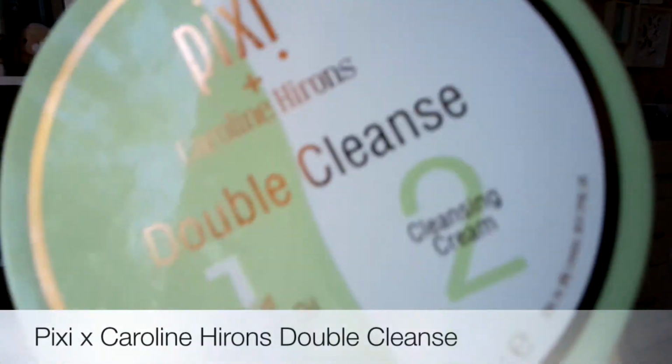product. So it comes with a solid cleansing oil and a cleansing cream, and it looks a little bit like this. And I thought I wanted to try this out because I've never used a solid cleansing oil before. I've used cleansing oils, the liquidy ones. I've tried various creams and gels, and I've never tried a solid cleansing oil. And everyone has been raving about this.